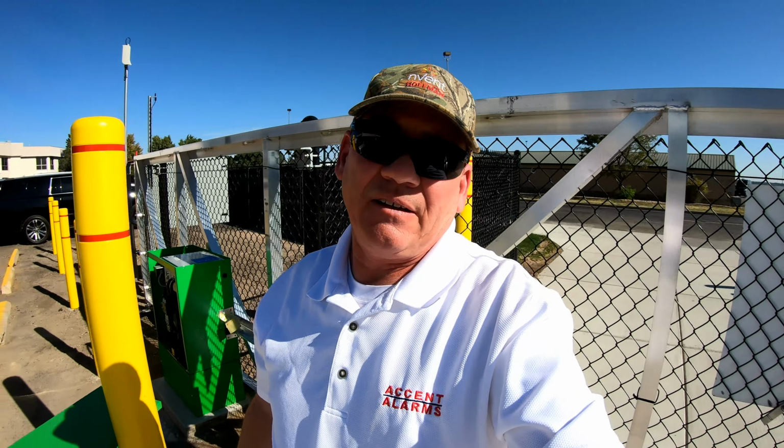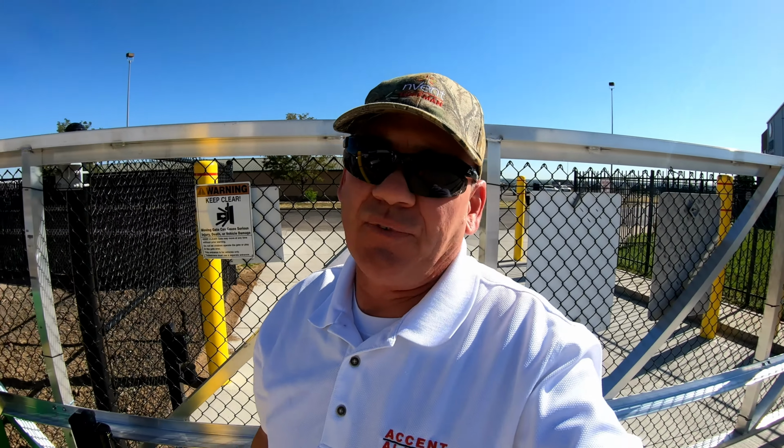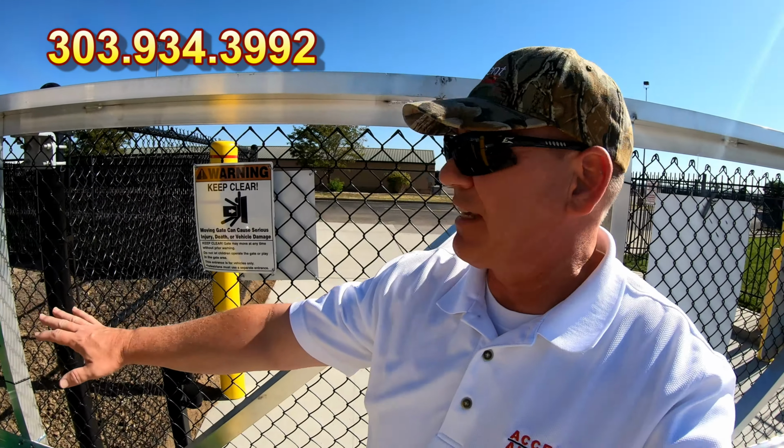So there you have it, an Accent Alarms gate system. We're really proud of these things, and if you're looking for a gate system, please give us a call. We can do just the gate operator for you, and more importantly, if you have a project like this, we can coordinate and be on site for the entire project, acting as your general contractor.